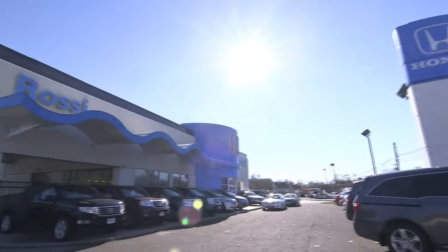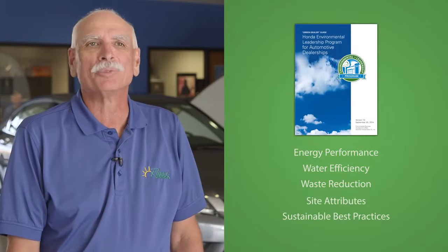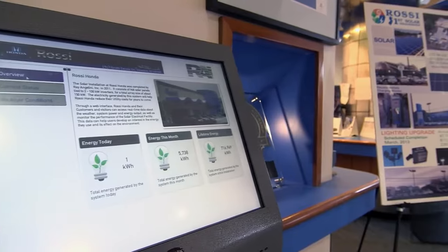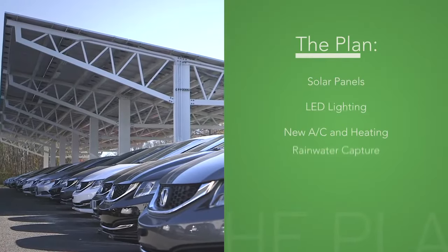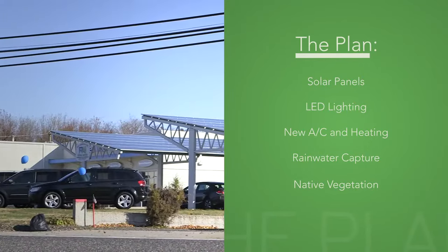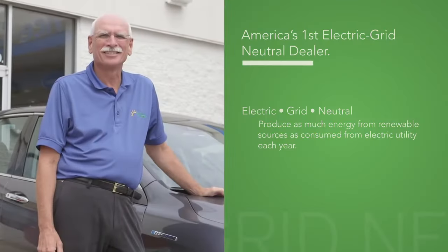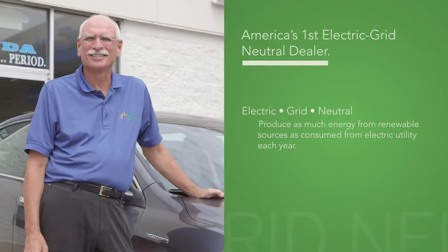I joined Honda's Green Dealership Program because I wanted to demonstrate that auto dealers could take a leadership role in being environmentally responsible businesses. Honda's developed a set of best practices that help dealers like mine measurably reduce our energy and water use. Working with the Honda Environmental Leadership Program, we implemented a plan to reduce our CO2 emissions to 0. We're using more efficient lighting and installing solar panels that generate all the power we need to run our dealership. Here at Rossi Honda, we're the nation's first auto dealer to achieve electric grid neutral status.